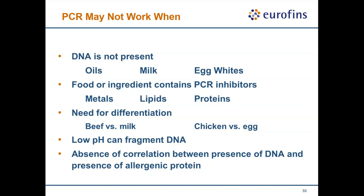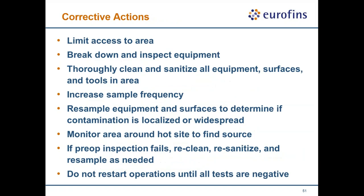And again, with processing, sometimes if you do a high acid process or a fermentation process, that DNA can fragment and poison the ability of PCR to detect that source genetic information. It might also be important for you to attempt to correlate the presence of a PCR reaction product with the actual presence of allergenic protein.